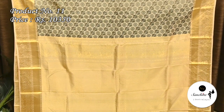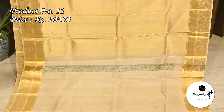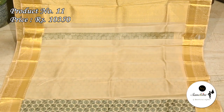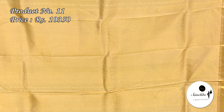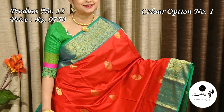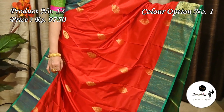Zari woven golden pallu, plain blouse piece in golden color. Now we are seeing a gorgeous pure South Indian silk saree with traditional color combination in red with green.